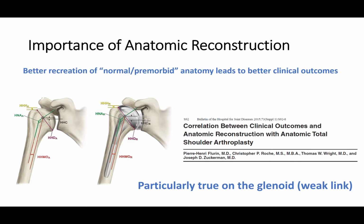We know from prior studies that anatomic reconstruction of the shoulder correlates with better functional results. And I think this is particularly true on the glenoid side, which is considered the weak link in shoulder arthroplasty. We are now seeing some pretty dismal midterm results of anatomic total shoulders, particularly in cases with more severe glenoid wear.